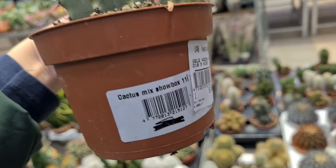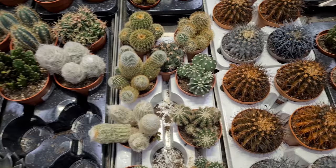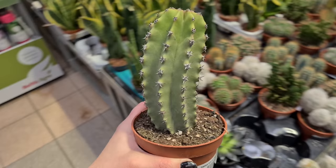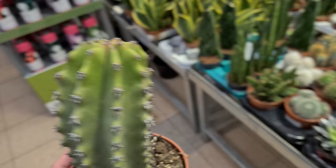Mix. Okay, great. This looks like some kind of ghost. I want that one. Alright, guys, I think I found the winner. This looks so quirky and a little bit naughty, if you ask me, with its shape. But it's so beautiful. I like how light it is in color. So cute. And there are so many more cacti, look at it.